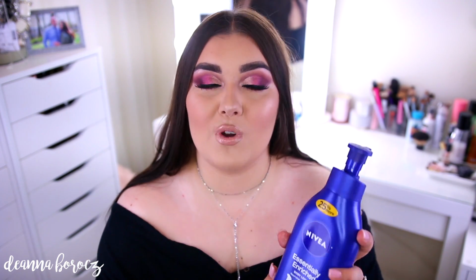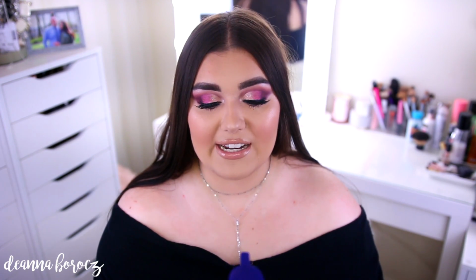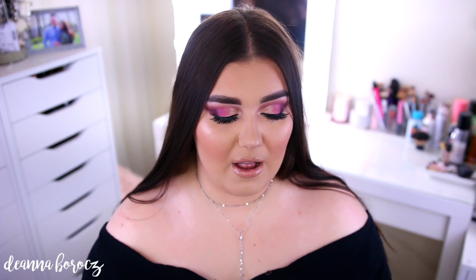When you first put it on, you look a lot more dewy and glowy, but once it soaks into your skin, it just looks healthy. I just love this. It's really, really moisturizing on the skin. I lather my body on after I get out of the shower every night, and it feels so good. Next, I want to talk about some body oils and body glow products.